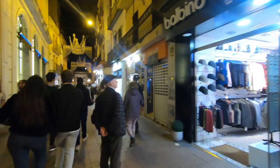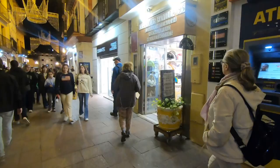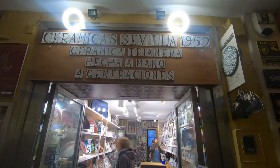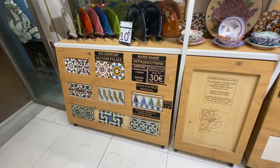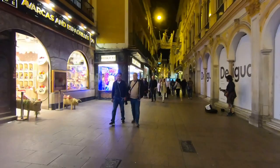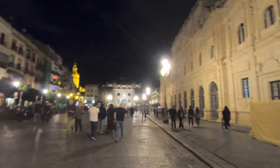And the shop that I'm looking for is this one. Company that has been working for 70 years. Alright, so I found two beautiful ties that I liked. And now I'm looking for some postcards. Okay. So I have my postcard.